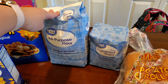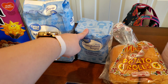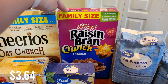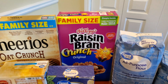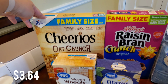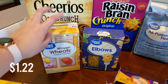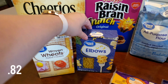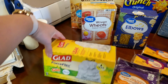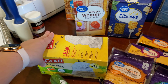We had to replenish our baking stuff, so we have all-purpose flour and sugar. Jared picked out the cereal, so he wanted some Raisin Bran Crunch and this Cheerios Oat Crunch Oats and Honey. Jared also picked up some crackers. He got some Wheat Thins, kind of like Wheat Thins, but it's Great Value brand. Picked up some elbow for the mac and cheese. We needed some trash bags, so we got the Glad Force Flex.